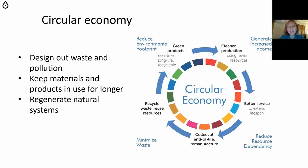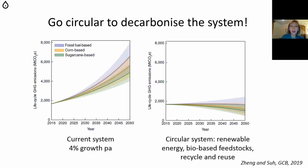And in terms of plastics, we discovered that reduce, reuse, recycle, repair and replace are all the models that we seek to introduce to the system. And the good news is that if we turn to the circular economy, we can decarbonise. If you look at all of the modelled estimates, and these are some estimates from Zen and Sue at the University of Santa Barbara, then we can, if not reduce the carbon to zero, at least remove any increase that we might see as we increase our plastic production into the future.